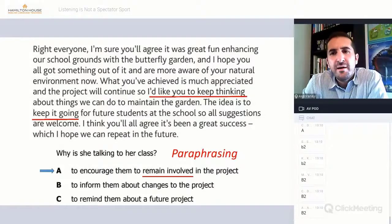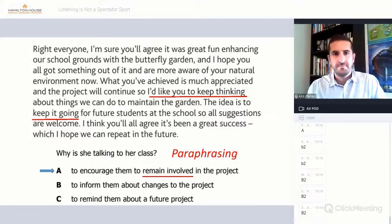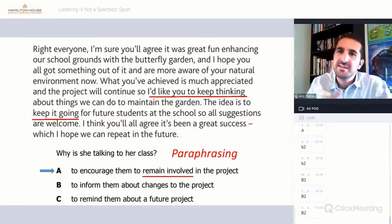Now, the correct answer to the question, why is she talking to the class, is A. But how do we know? She didn't say any of the words in option A. She didn't say, I encourage you to remain involved. No, she said, and the phrases are highlighted in red, I'd like you to keep thinking about and keep it going. This is what we call paraphrasing, and it is something that we should make our students aware of.